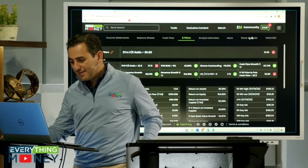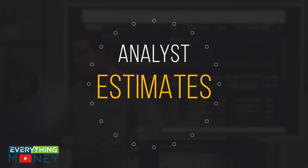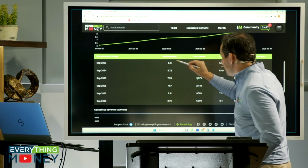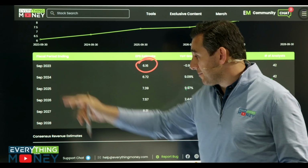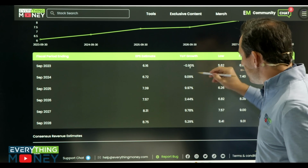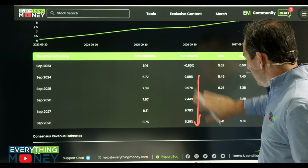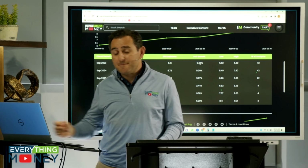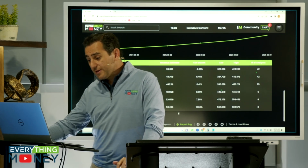All right, so let's go back to Apple and take a look at the analyst estimates for Apple. So look at this, $6.16 per share in the year ending September 2023, going to $8.75. Not big growth, high single-digit growth, as you can see here. Probably a large part of that is going to be driven by if they can buy back cheap shares. But revenue, look at this. I'm actually surprised by this.